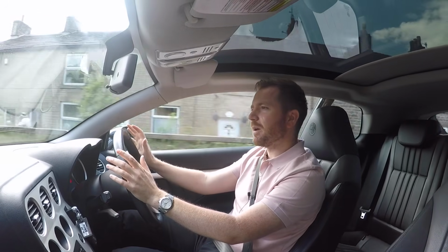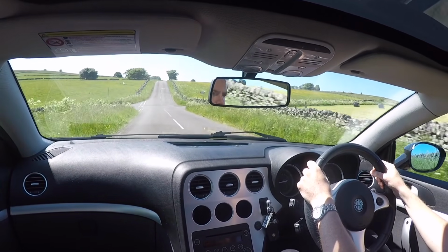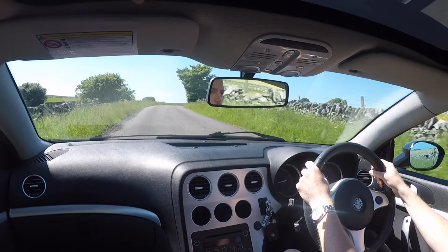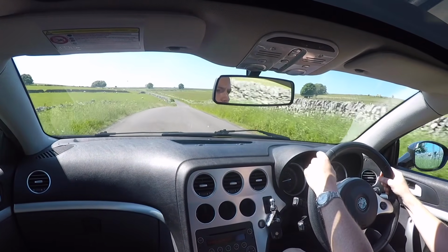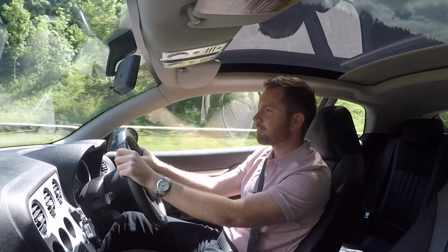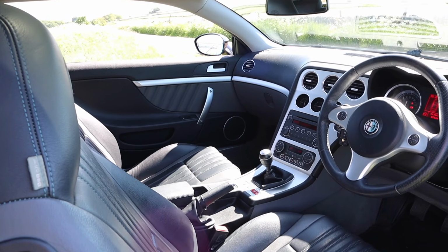Everything about this car just makes you feel cultured and sophisticated. You know, you could have bought a sterile Ford Focus or a completely characterless VW Golf, but you didn't. You bought a Brera. Weirdly, nothing feels cheap either. Everything feels fairly solid, which is a genuine surprise. You've got some nice touches of accent lighting in certain areas, which all just make it feel much more upmarket and opulent.